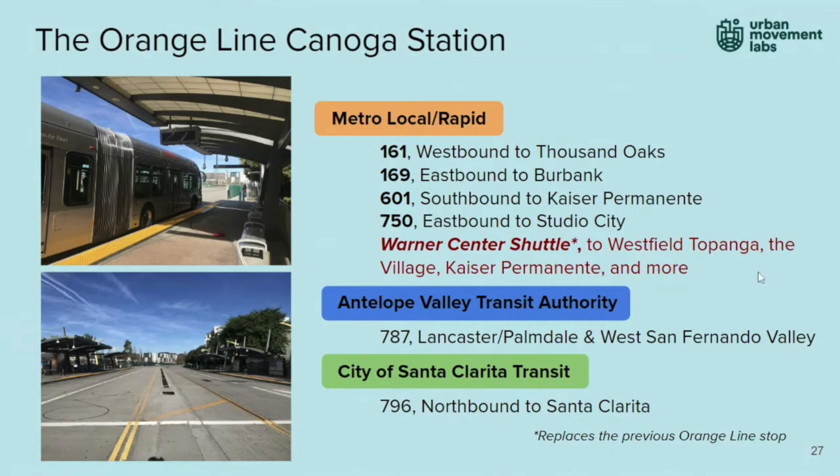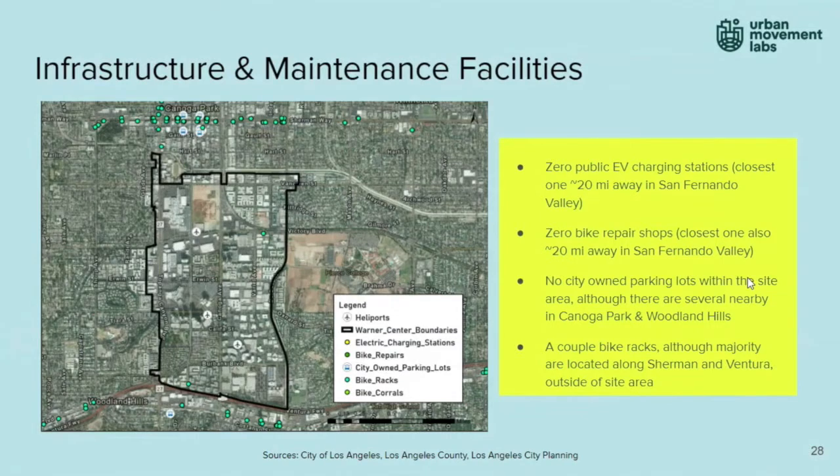But when it comes to new urban mobility, it turns out that Warner Center is not as well equipped. So there are 0 public electric vehicle charging stations, although there are electric vehicle charging stations in Westfield and in some of the office buildings, especially in this kind of southern part of Warner Center. There's also no bike repair shops. So the closest one is almost 20 miles away in San Fernando Valley.